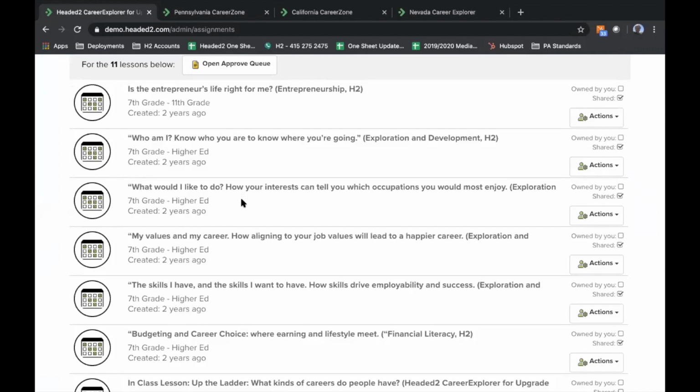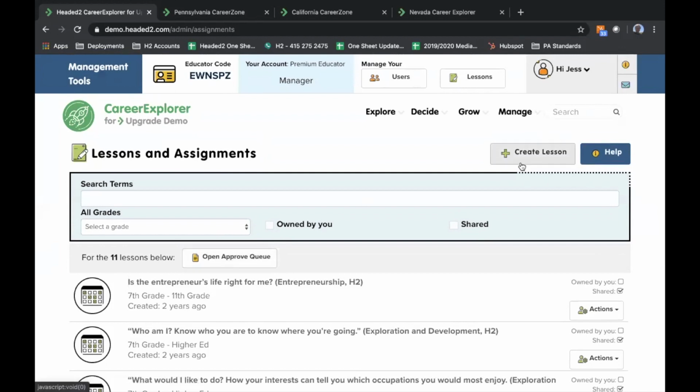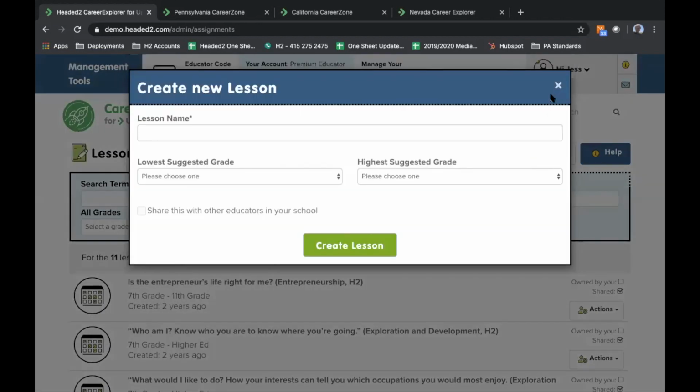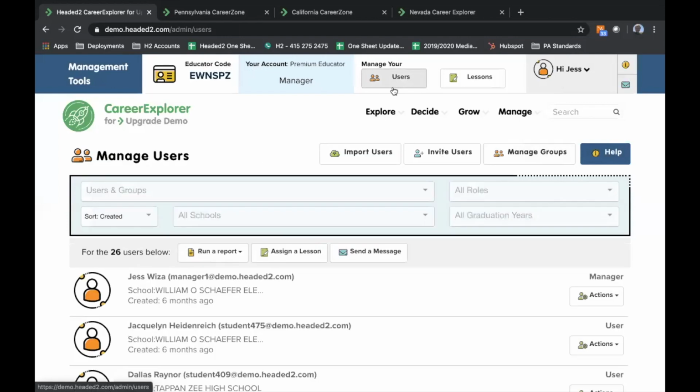They can be very helpful, but this does not prevent you from creating a lesson, which is what you're going to be able to do here by clicking this button. And we're going to go, like I said, in depth in showing you that. But before we do that, let's go back to Manage Users and give you an idea a little more about what's going on this page.